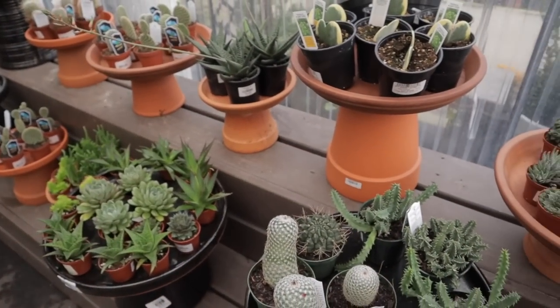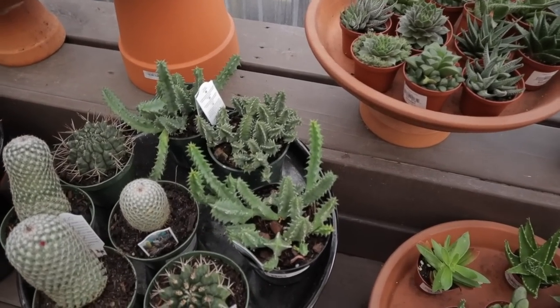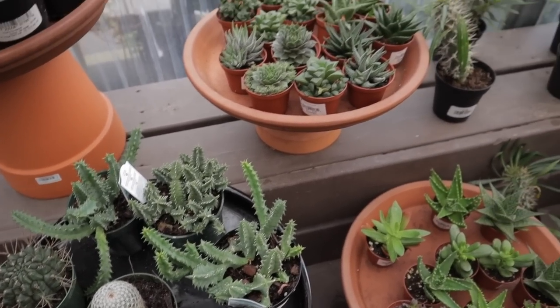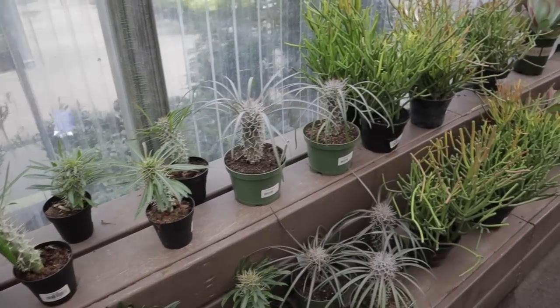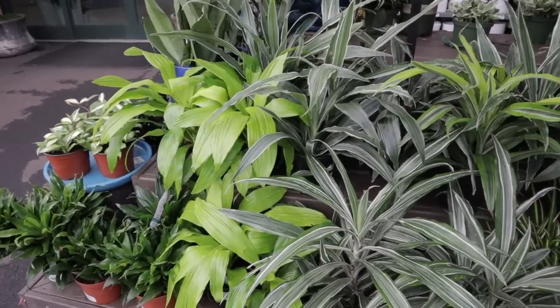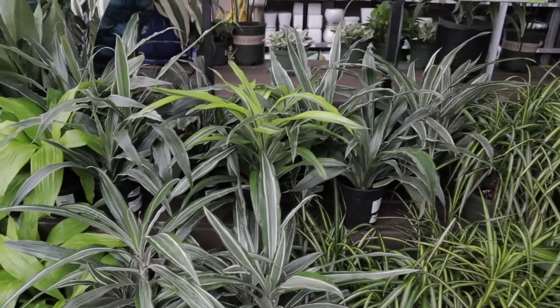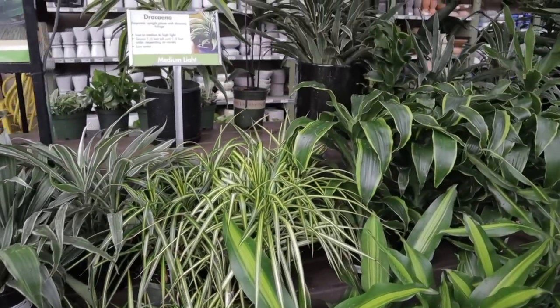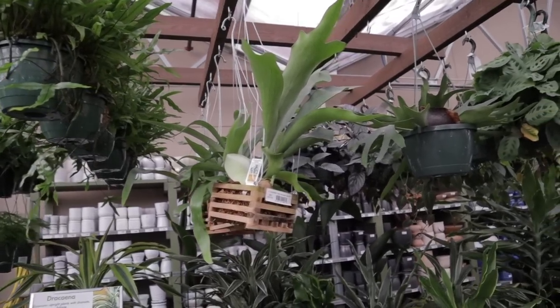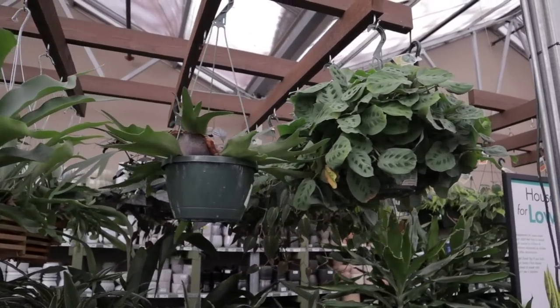Have some interesting cacti and succulent varieties. They have these lifesaver plants, which are really cool because the blooms look like lifesavers. They have some interesting euphorbia, all sorts of beautiful Dracaena varieties, such a great easy care plant. Some more staghorn ferns and marantas.